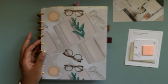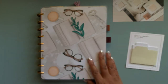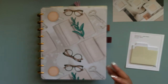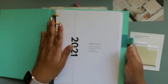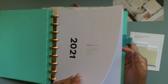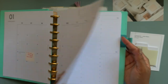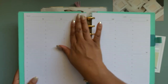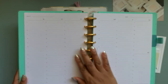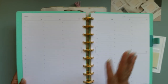You guys, so that is my unboxing of my new Cloth and Paper 2021 monthly dated and the undated weekly planner. I forgot to mention in this, in kind of a little comparison along with this unboxing video, which turned into a longer video of unboxing but also comparison.